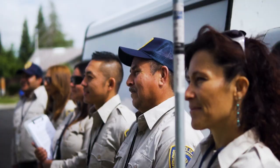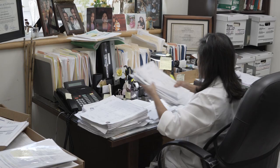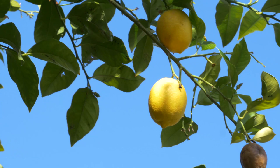This is just one way agriculture officials and scientists are doing their part to prevent the spread of HLB. But we must all work together to preserve California's citrus heritage and commercial citrus jobs.